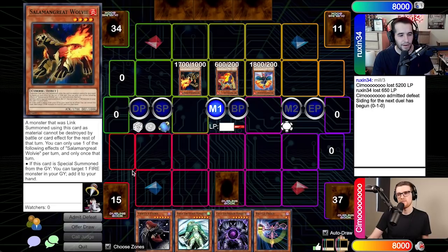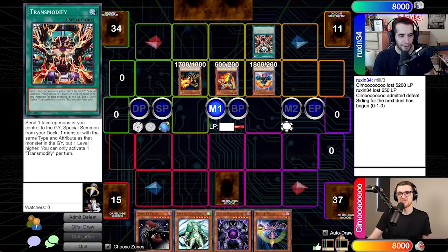I've got 3 monsters on the field. I think that I'm going to go ahead and activate Transmodify. This is so funny that you're on this. Okay. Yeah. This is part of the deck, which is why I was like, I don't know if this is that good, but we're going to go in with it. I trust the deck makers. I probably shouldn't, but okay.